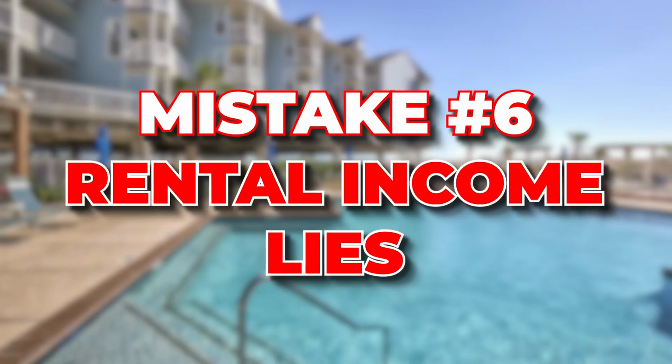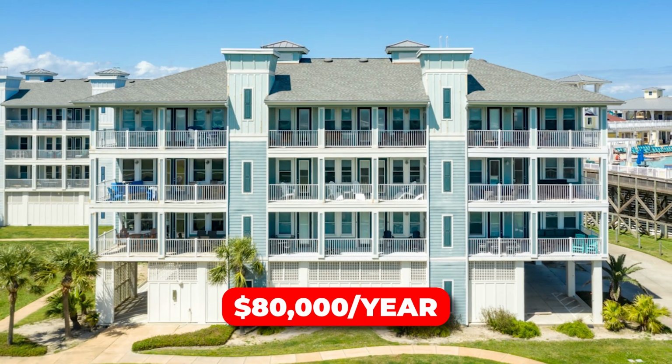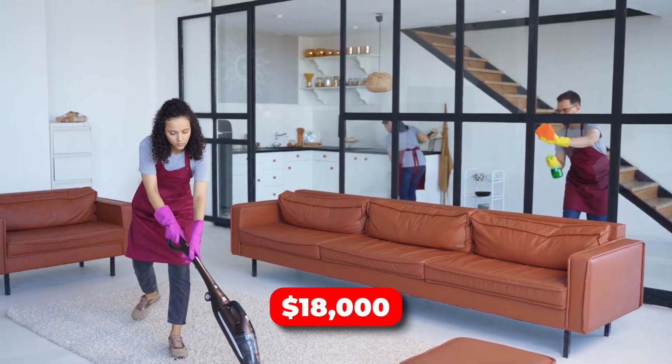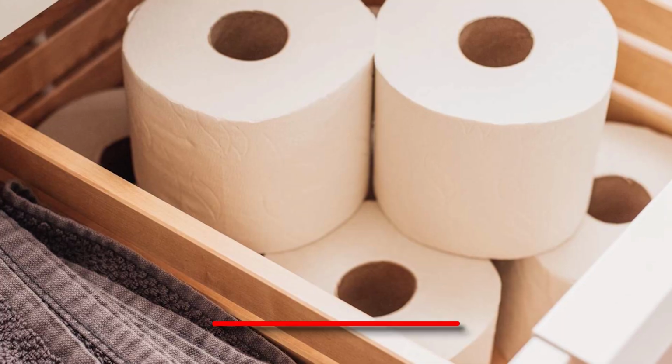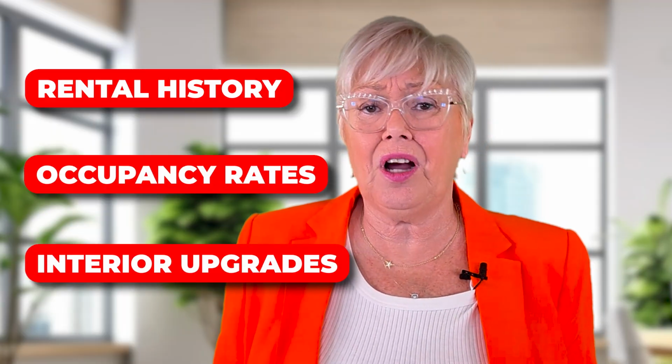I saw one condo listing that said easily makes $80,000 a year in short-term rental income. The truth? Well, it made $21,000 gross. They spent $18,000 on cleaning fees, management, coffee pots, paper towels, and air fresheners. Now, don't believe the hype. Ask for the actual rental history, occupancy rates, interior upgrades.